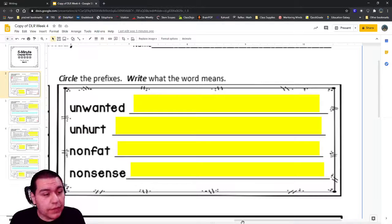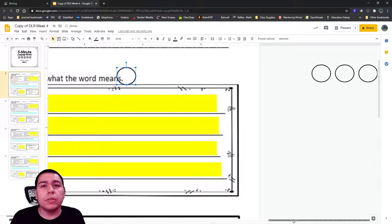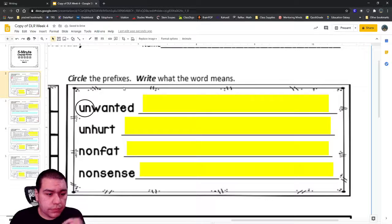And a prefix affects the meaning of that word. And I'll use this first one as an example. Okay? Grab a circle because they want us to circle the prefix. Okay, the first word is unwanted. The prefix in this word is un. So prefixes are not words on their own. If they were on their own, they would make no sense. But when I add the prefix un in front of this word, I change the meaning of that word.